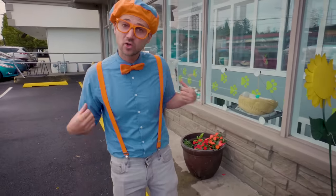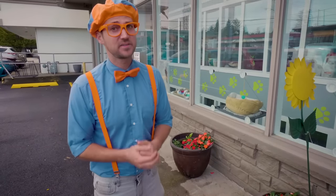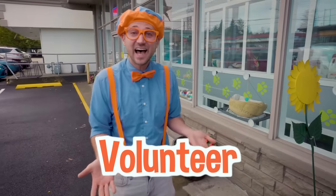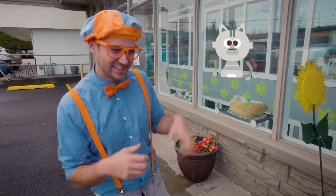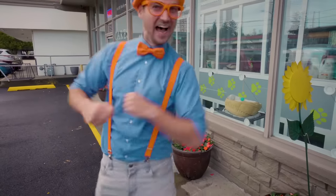That was so much fun spending some time at my local animal shelter. Well, hey, even if you can't adopt a pet, you can still come down and volunteer your time. You can come on down and pet the pets. Maybe they'll even let you walk a pooch or play with a cat in the little cat room. Well, that was so much fun.